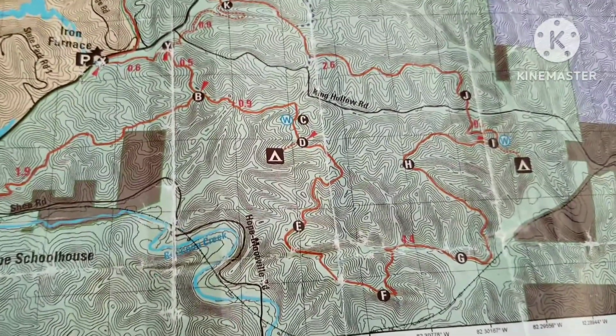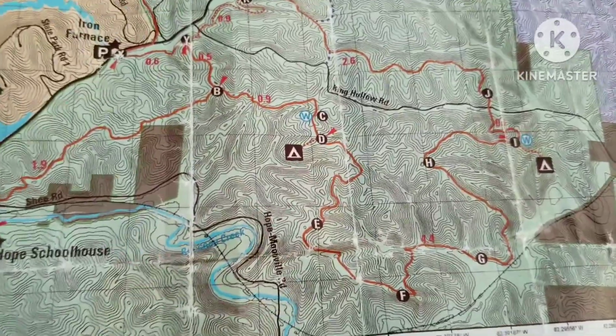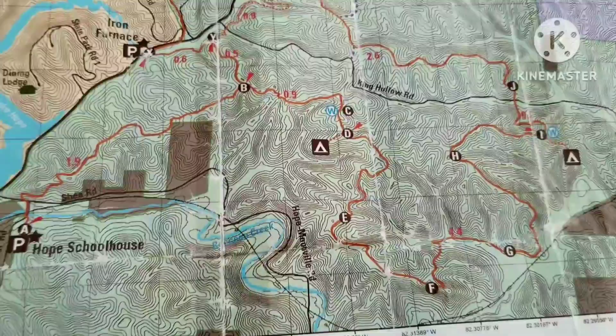So now I am going to make myself some ramen and eat it right here in the parking lot, and then I'm going to head back to Columbus.